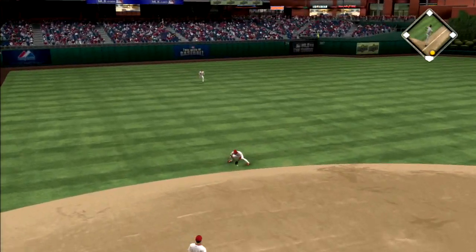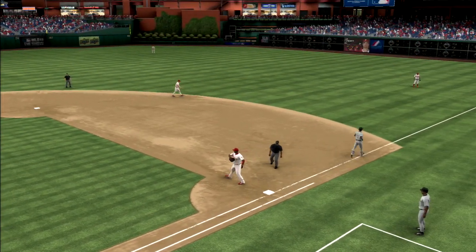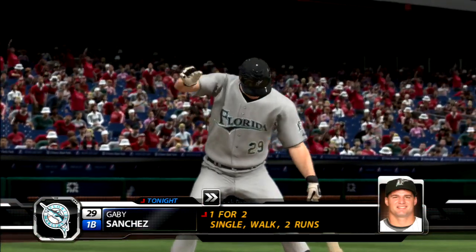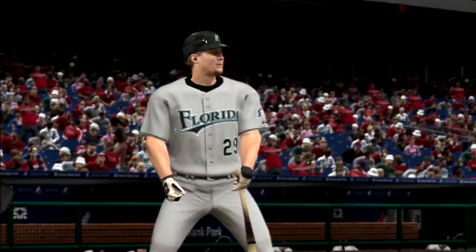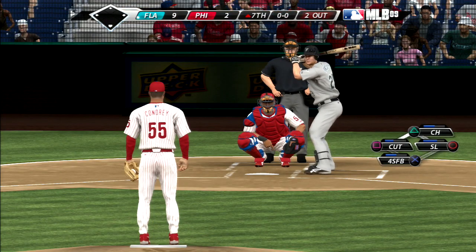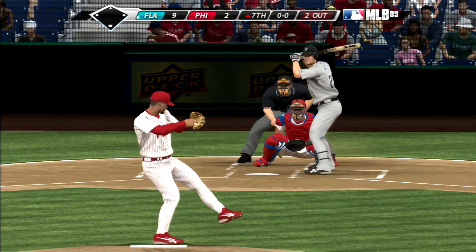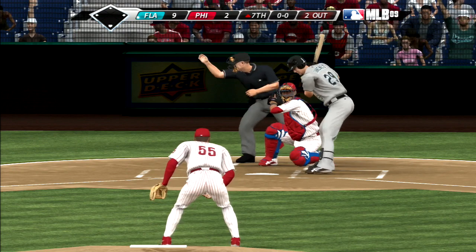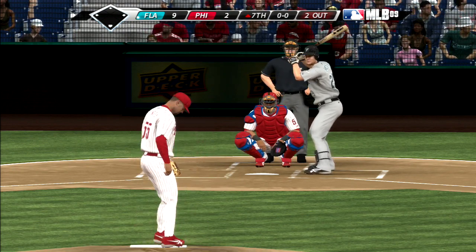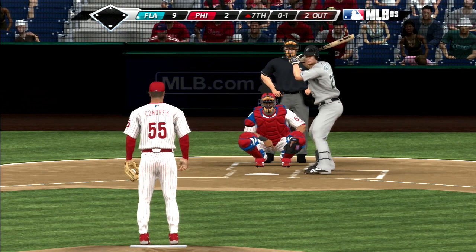First pitch swinging as here's a chance for the shortstop Rollins. And a throw over to Howard, and that's the second out. Gaby Sanchez will step in, 1 for 2 with a walk thus far. Here's the first pitch to him. In there, strike 1. And against a guy like this, you get that first pitch fastball, you better be hacking. 2 out, nobody on.